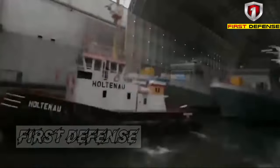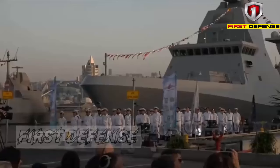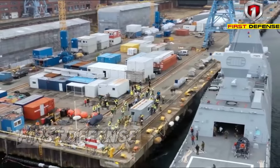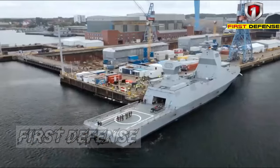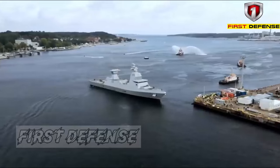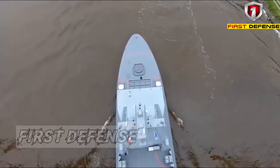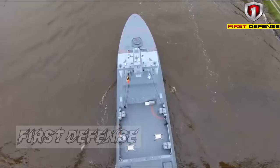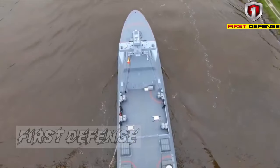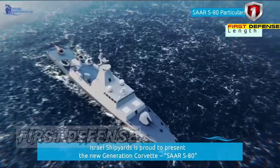The Saar S-80 is a fast-class patrol boat designed for a variety of maritime missions, including maritime patrol, surveillance, search and rescue, and rapid intervention. With a length of about 80 meters, the ship is designed to have high speed and good maneuverability. It is powered by 4 diesel engines in a CODAD configuration, allowing a speed exceeding 28 knots and a range of 3,500 nautical miles at 14 knots. This makes the ship ideal for operations in challenging maritime environments.